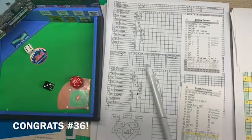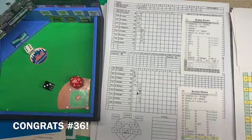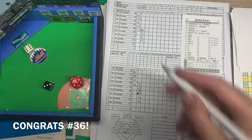So that is one run on one hit, the home run by Pete Mackinnon, and we go to the top of the third inning. Jerry Koosman. The Mets retired his number just the other day. Mets aren't playing tonight. They're actually off.